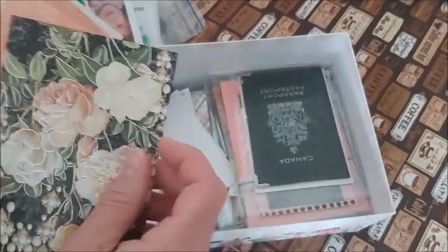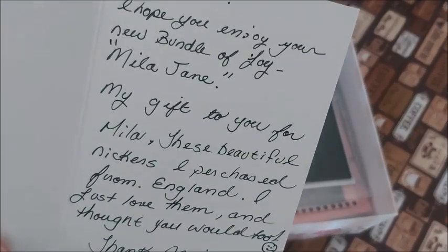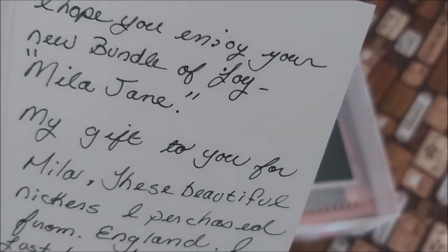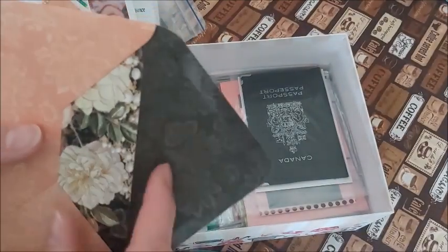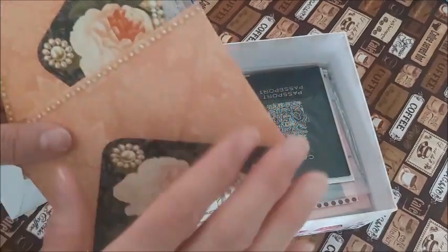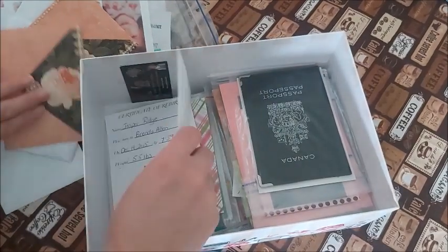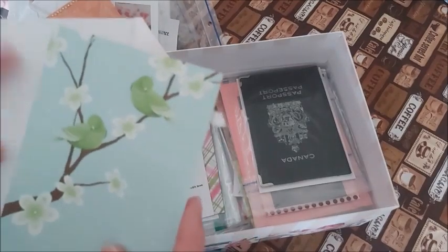I named her Mila Jane. She looks Russian. Thanks again, Maria. She is a taller girl, but sadly she needs work now over time. I think she used air dry paints, and both Francine and Mila's paint are wearing off, so that's kind of sad, but hopefully I can fix them up one day because I love them both.